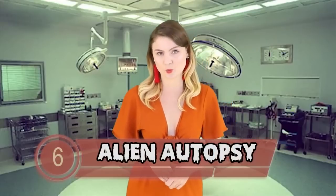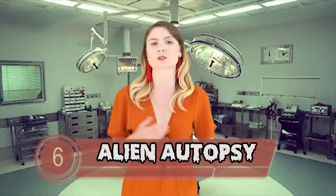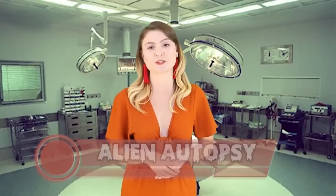Alright, coming into number 6, this is the big one. It is the alien autopsy. The alien autopsy was reportedly shot in Area 51 and depicts the aliens that were transported to the facility from Roswell after the 1947 crash. The crash was said to have been of a flying disc UFO and was said to have contained wounded aliens.